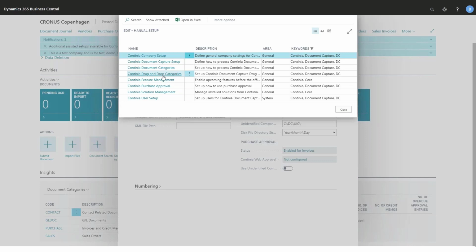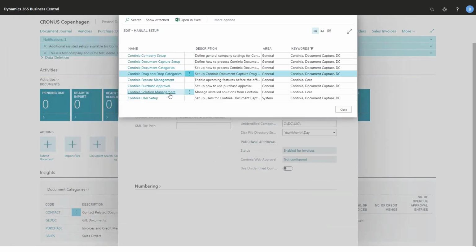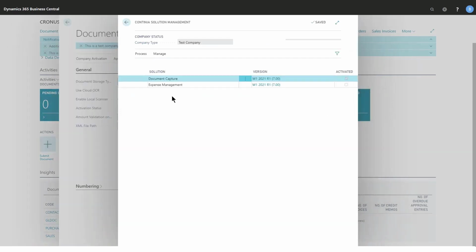I can select the drag and drop categories, and the page is opened immediately, and I can add extra categories if I want to from this page. Or I could take a look at the solution management page and easily find the list of all solutions installed, either activated or not, and do a bit of managing up here for activating or for changing the client credentials if required.